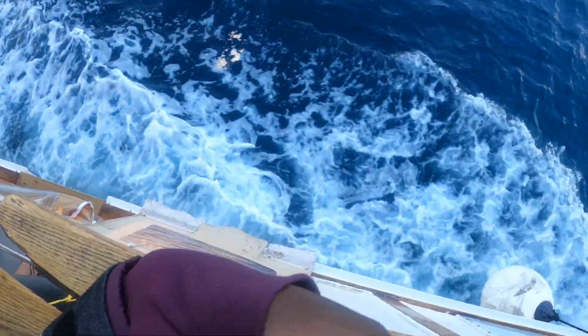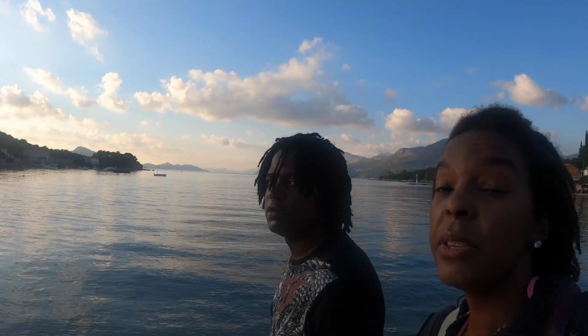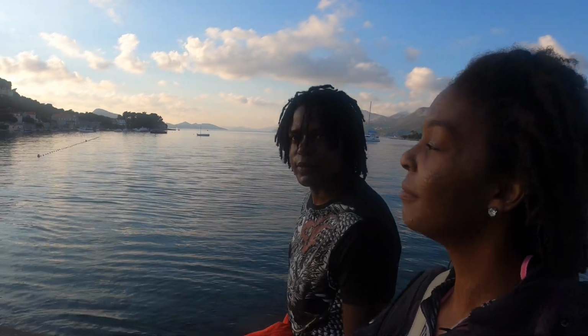Our last stop was Kotor Island, and we weren't mad at this view at all. So when you get on these 3 islands, there's really not anything to do. You just want to walk around and enjoy the views. That's it. And just chill.